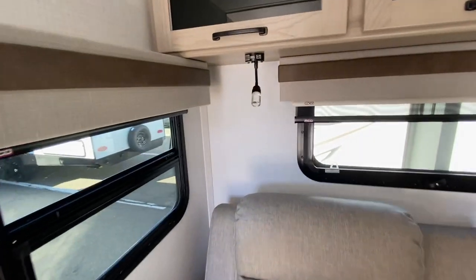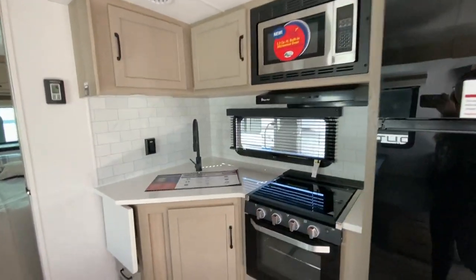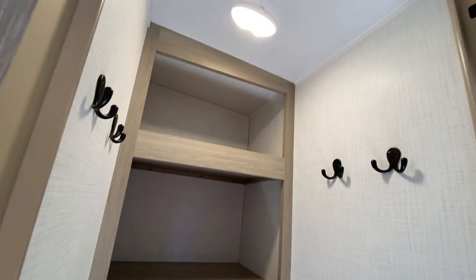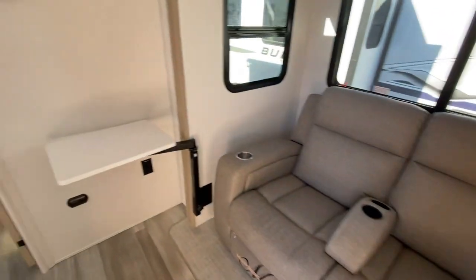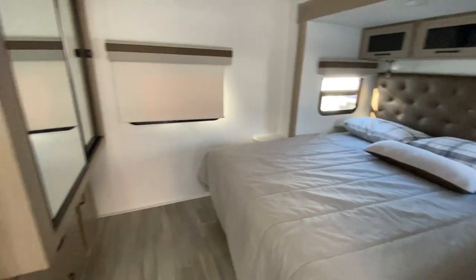Look at this, guys. That's cool. Oh. A little mud closet. That's big. Fireplace. Big for a closet for a camper. Yeah, and the hooks too. Here's the little bathroom. Shower. Oh, that's kind of cool. I love that.